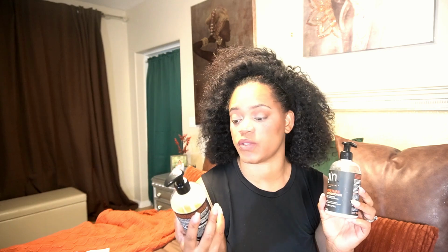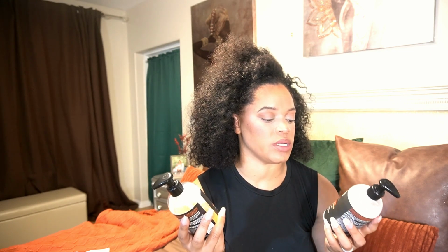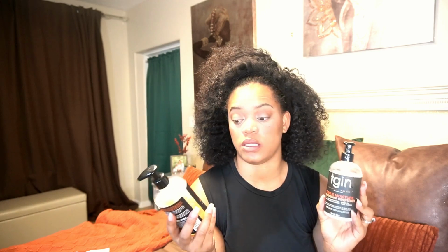Favorite hair care products for 2024 is the TGIN Moisture Rich Sulfate Free Shampoo and the TGIN Triple Moisture Replenishing Conditioner. These are the shampoo and conditioner that I use on my hair. These are the shampoo and conditioner I use on my kids' hair. If you have dry, brittle, unmoisturized hair, this is great. This is also a Black owned brand, so I love that for me.